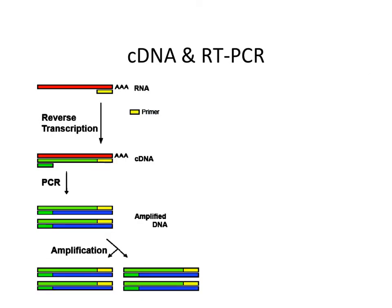What these people are doing, because they're not interested in genomic DNA, they're interested in messenger RNA. You can't do PCR with messenger RNA because messenger RNA is single-stranded. To do PCR, you need two strands. It needs to be double-stranded nucleic acid. So messenger RNA is just a single strand. So what do? They make cDNA from messenger RNA. So they take fish, they pull out all of the messenger RNA. How do you do that?